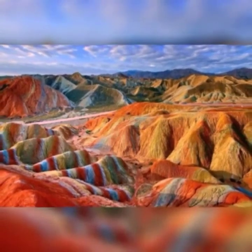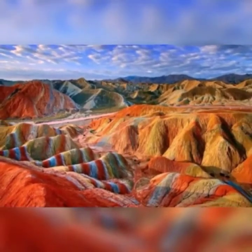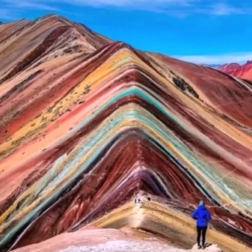Which are the result of sandstone and minerals that have been pressed together for more than 24 million years.